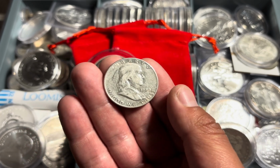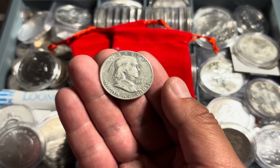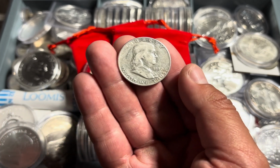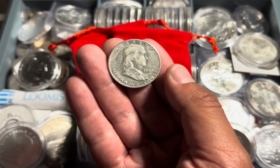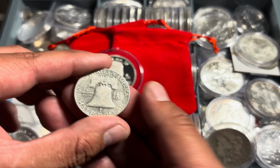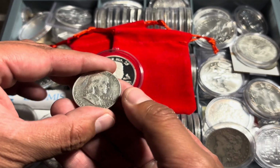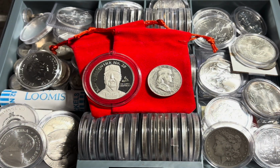Franklin half dollars from 1950 in circulated condition are worth between $15 to $25. However, on the open market, 1950 half dollars in pristine, uncirculated condition sell for as much as $2,600. So, quite a bit if you got something special. But yes, very attractive, very charming, and takes you back to a magical time here in America.